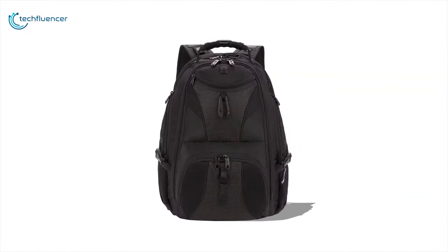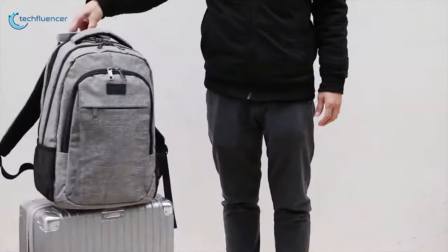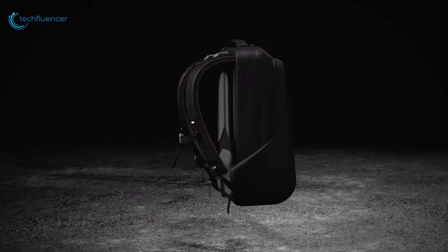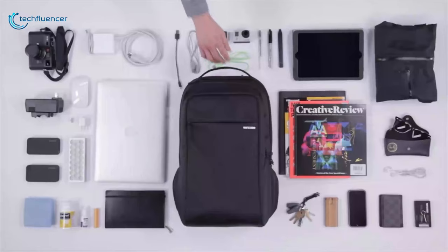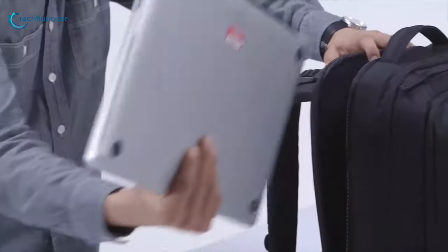There are a lot of laptop backpacks available on the market that can make you lose your head over choosing the best one for yourself. To help you choose, we have come up with a list of the best 7 laptop backpacks that you can get to carry your precious device safely while giving you tons of accessibility and convenient features.